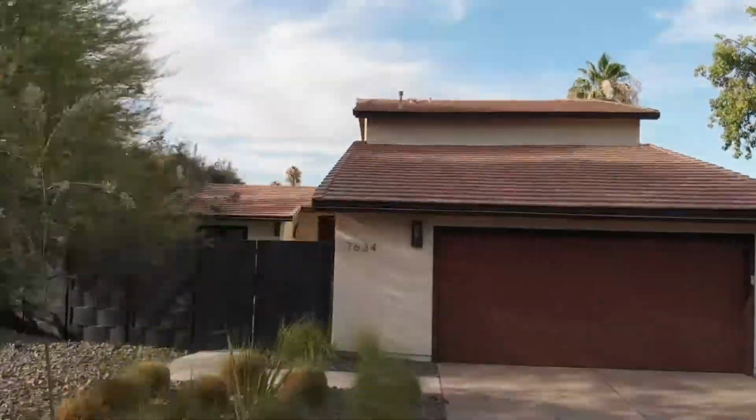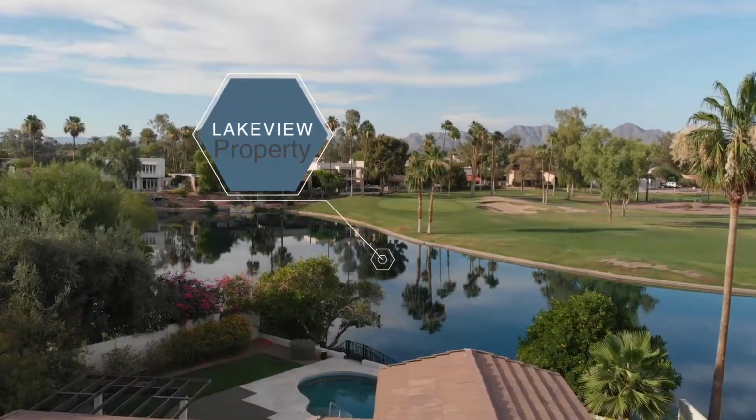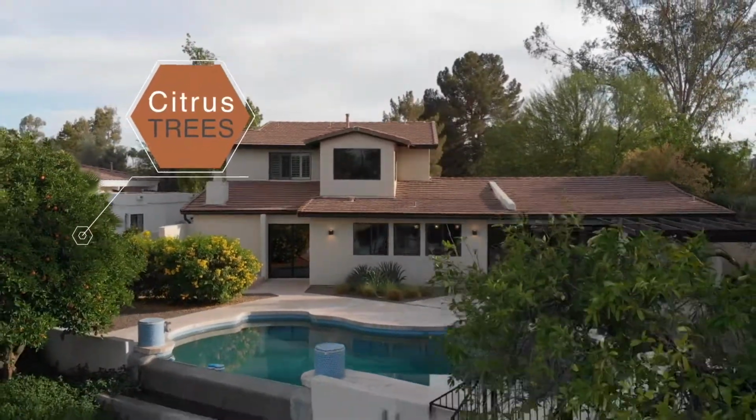Welcome to 7634 East Via Delindo, located in the highly sought-after neighborhood of Palo Viento in McCormick Ranch. This exclusive 4-bed, 2.5-bathroom home offers waterfront and golf course views.